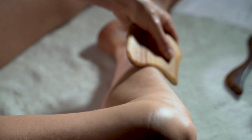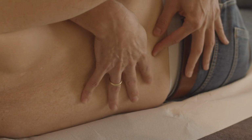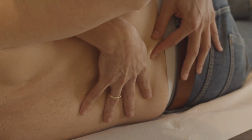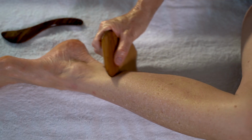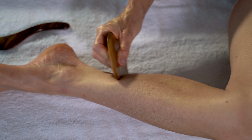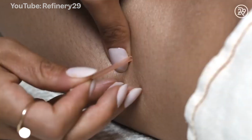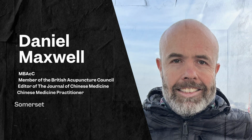So, of course, we can use Gua Sha on our face for cosmetic reasons, but actually, it was originally and still is used on the body. I reached out to Daniel Maxwell. He's been practicing Chinese medicine for over 23 years in China and in the UK. He specialises in acupuncture, which is another treatment rooted in Chinese medicine. I'm wondering whether Gua Sha could go in that same direction in popularity.